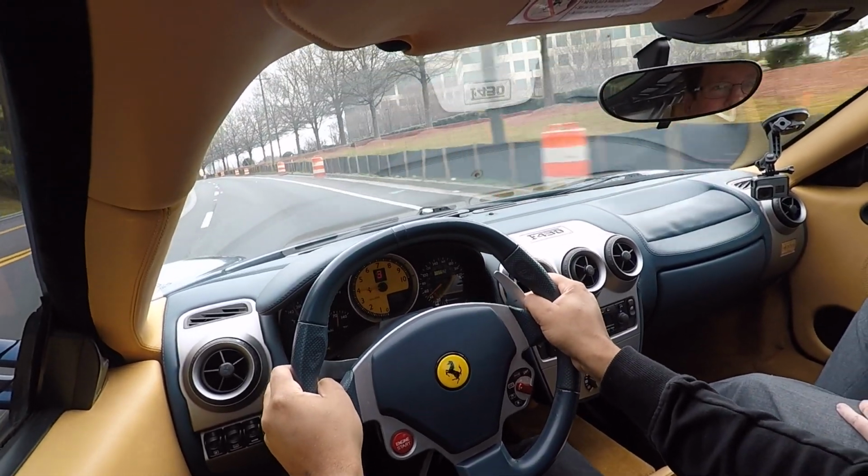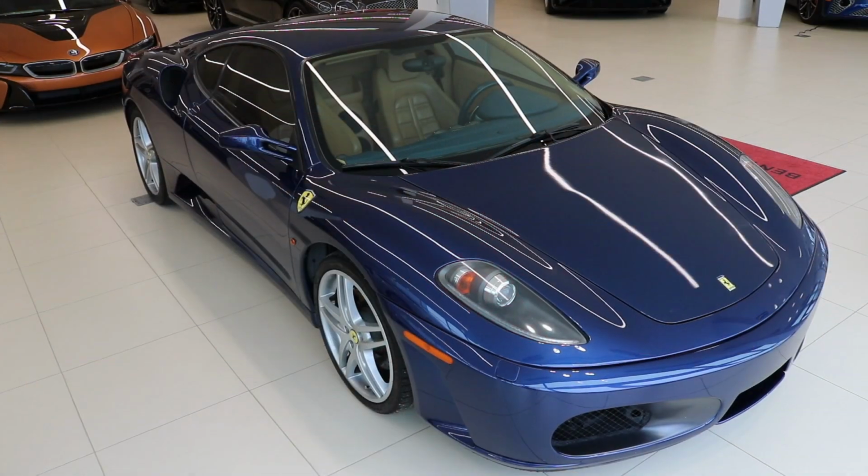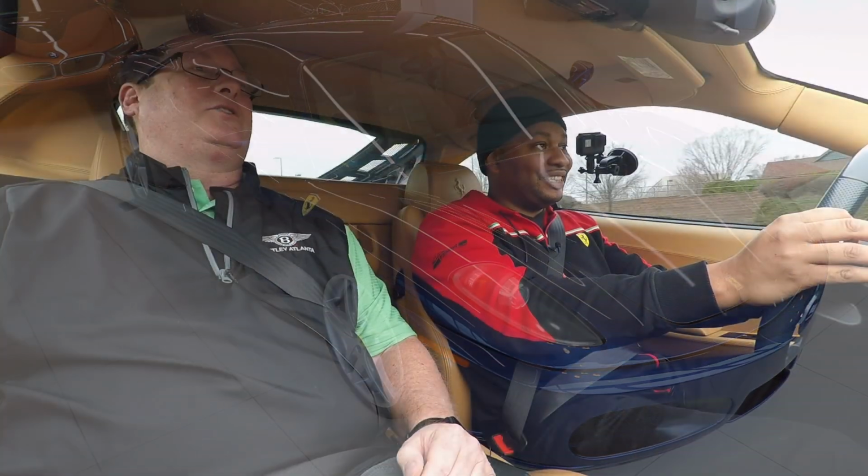Right. Now I will say the 6-speed F1 transmission in here, that is a little rough. Being my first time getting behind the wheel of one of these, like I said, I've only driven a 458 before, and that's a completely different car. Yeah. But if I had my choice, I'd go with just a traditional 6-speed manual in this car. It's hard to beat a 3-pedal car. So much fun. And you have such intimate control over the car and what the car's doing.